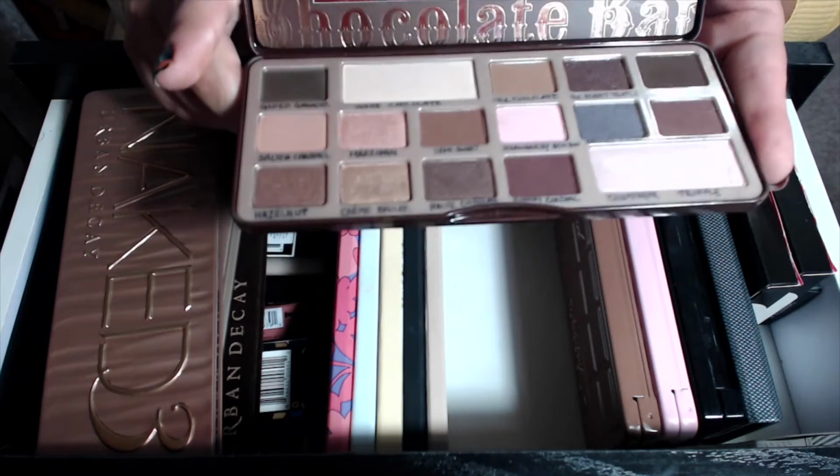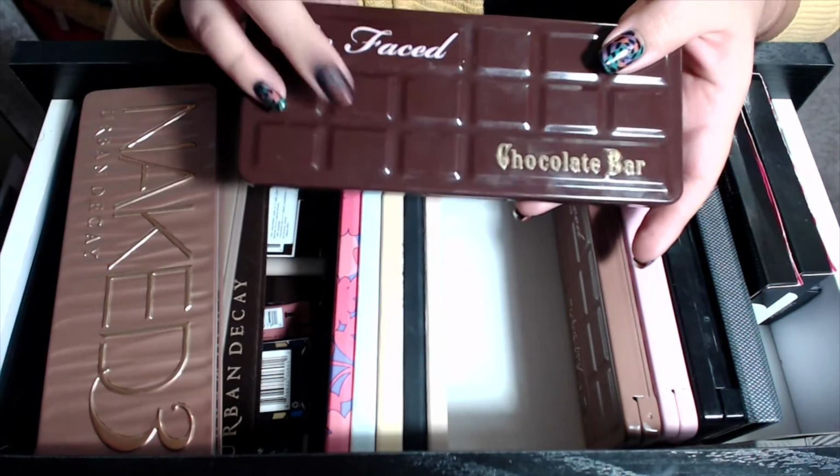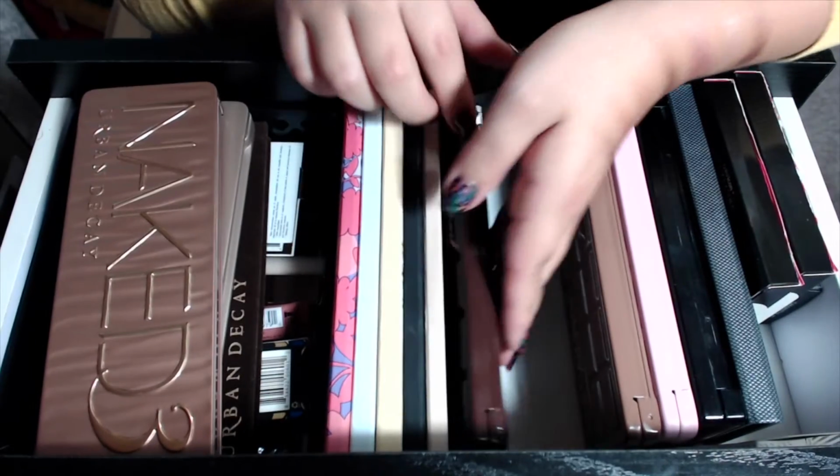This is my favorite palette. I've had this one for a little bit over a year. This is my very, very first palette. This is my baby. I really do enjoy wearing this palette. This is pretty much the only palette I like to travel with.